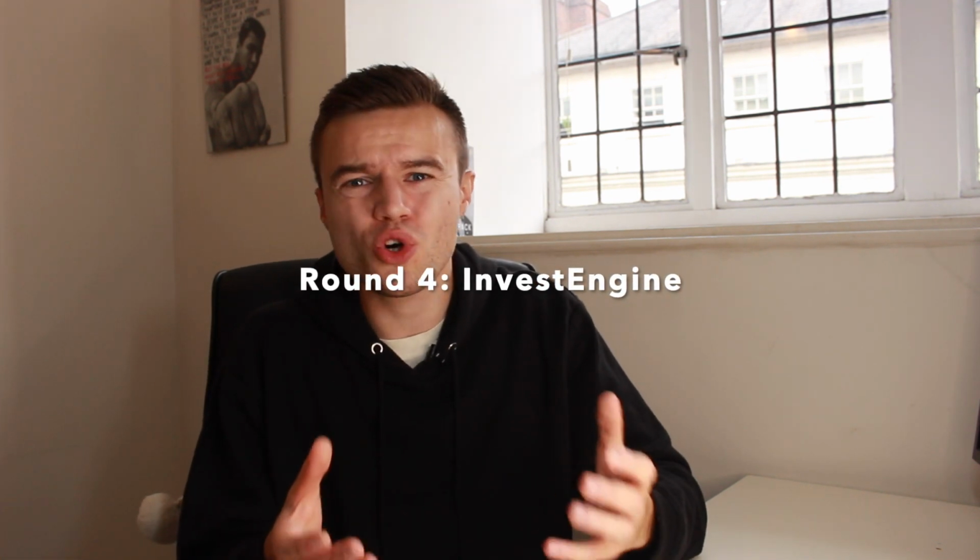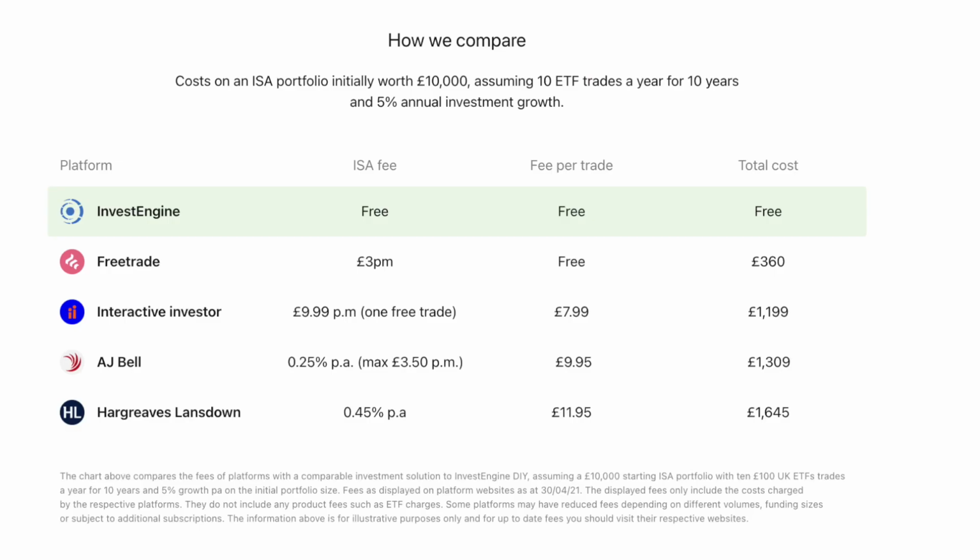And with this round, you can almost argue there's a knockout blow, but maybe not quite. Maybe I'm being harsh, as Vanguard still has relatively low fees compared to other platforms. It's just that InvestEngine has a killer fee structure, and that's the reason why InvestEngine wins this round.